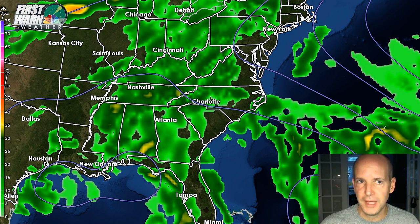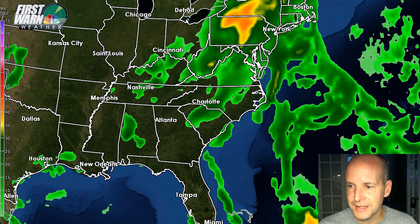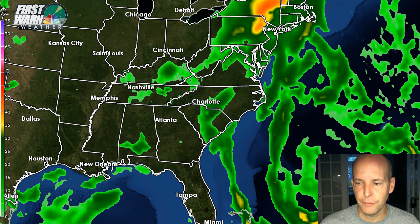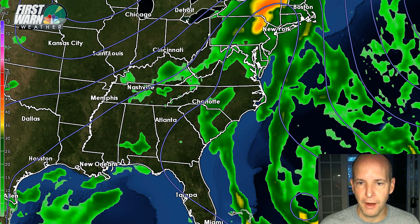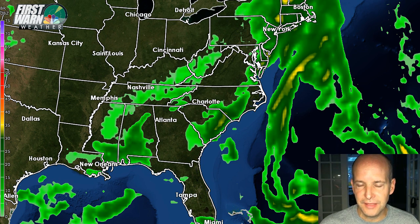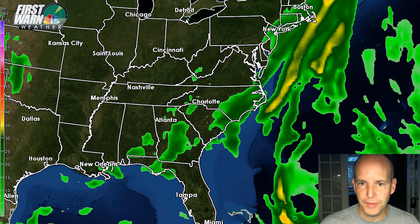Let's go into the future and kind of show you how things unfold as we go through the next couple of days here. Heavy rain moving into the Carolinas tonight, through tomorrow. It looks like we might get into a little bit of a lull in the activity tomorrow, though I think we're still going to see a lot of light rain and drizzle around through the afternoon tomorrow. The interesting thing is as we go into Thursday, it looks like things kind of calm down briefly. We still got some light rain and drizzle around as we go through Thursday.